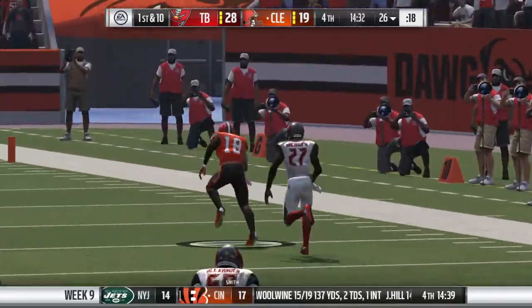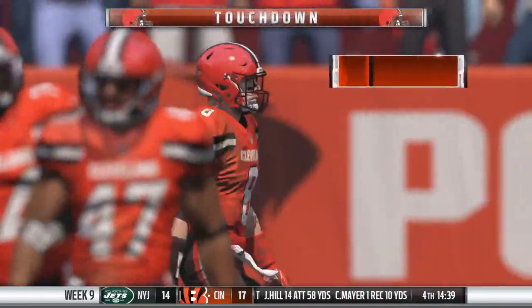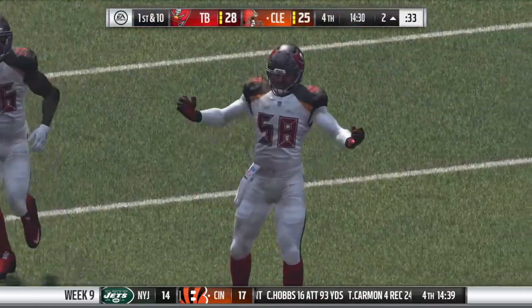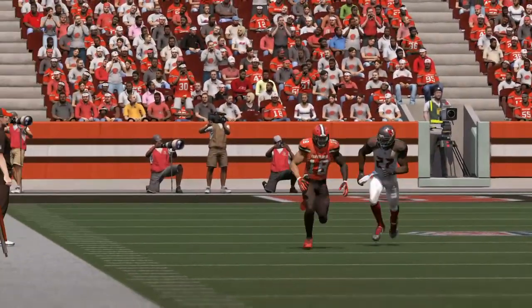He'll look to throw. And that's caught inside the 30. And all the way in. Touchdown, Cleveland. Devin Smith, his 2nd touchdown of the game, giving him 12 on the season. And the Browns are back within a score.